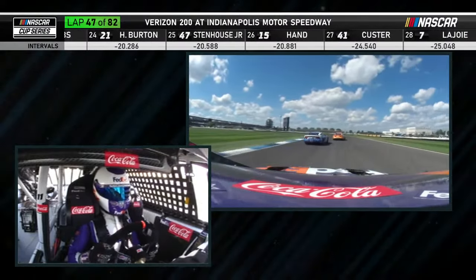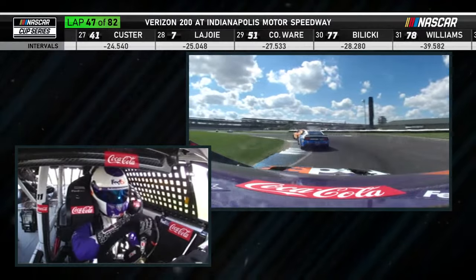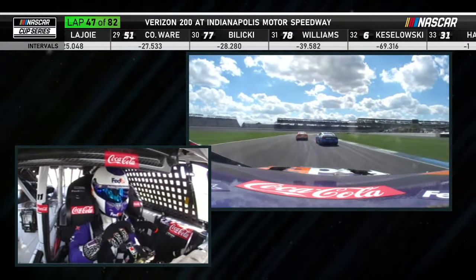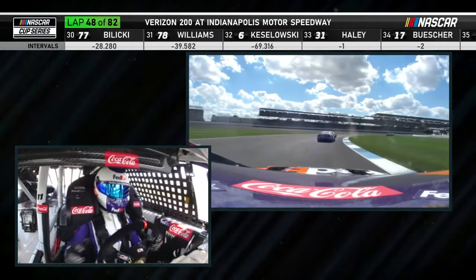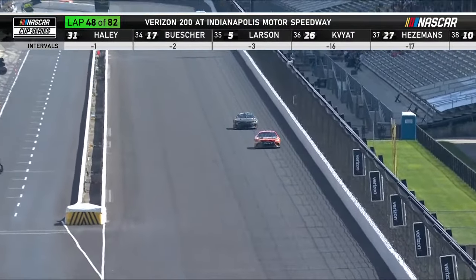It looks like you can turn in sooner than you can, but you got a late apex. So turn in really, really late so you can get a little straight drive off. More of a 90-degree corner. More than a 93-degree corner coming on a 14 there than you think.